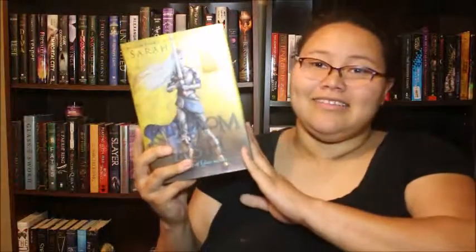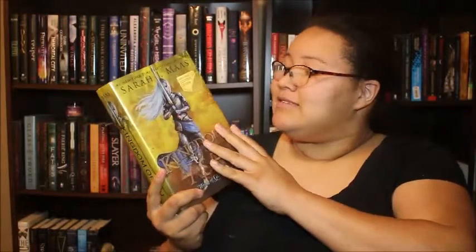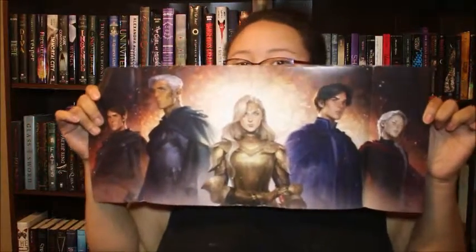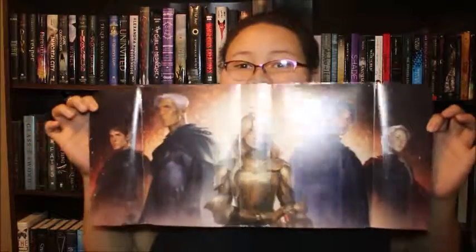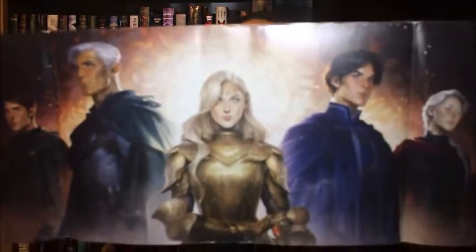Next, I have my edition of Kingdom of Ash. This is the Barnes & Noble exclusive edition, which means there is additional content inside and a full-size poster. Absolutely beautiful. I didn't know it came with a poster. I assumed that the extra stuff would just be extra chapters or author's notes or whatever. And so one day when I was taking off the dust jacket and I saw this, I was breathless. I could not believe it. It is so freaking beautiful. I'll give you a closer look here.